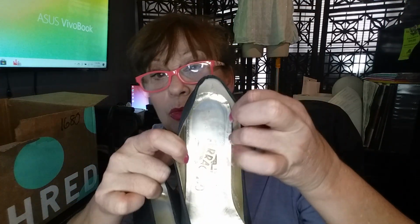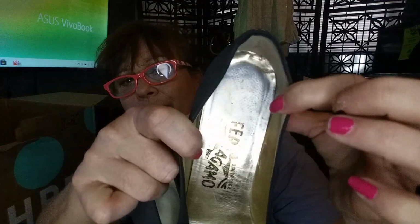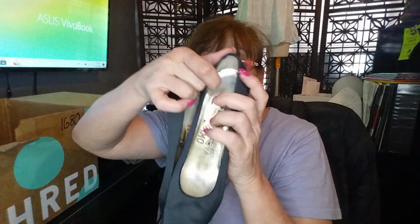Just the bed is worn to where, I mean, I can clean it, but it's still going to be worn. Yeah, it's not coming off. So, I don't know. This is probably the least amount in the box.